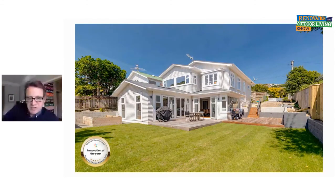Here we are, this is, you may have just lost me, I saw us buffering. This is the full house renovation of the year, if you lost me. Mark Morrison from Wellington did this. It involved extending under the home to add a second story underneath the house. It focused on the exterior outside wall, the kitchen, the open plan living space.